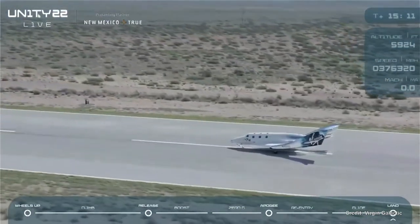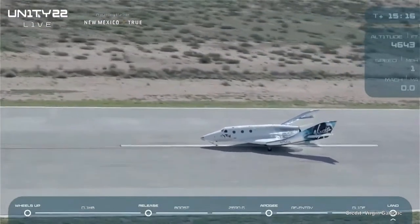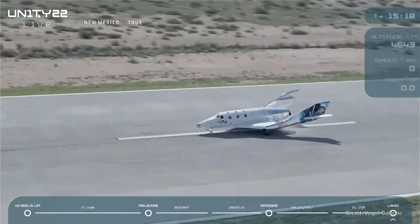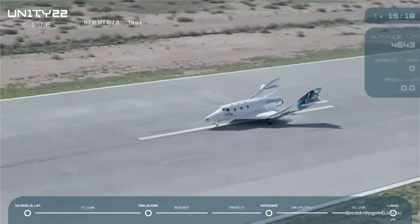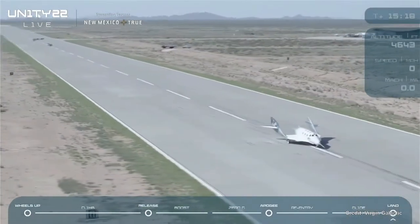That incredible drone footage here as we come in. And there is full stop. All right. A perfect landing. Virgin Galactic 4 mission specialist on board from our operational home.